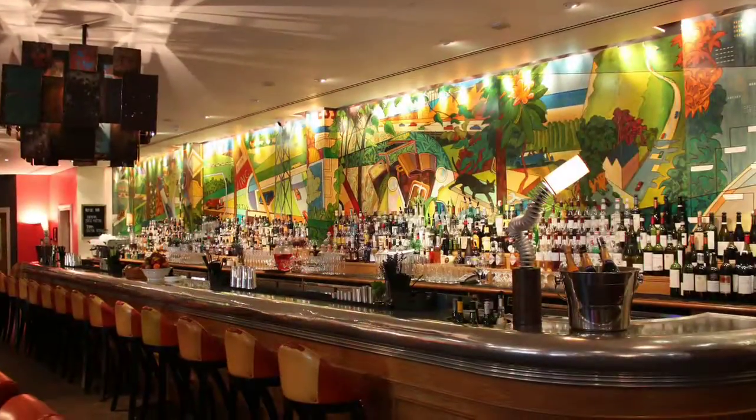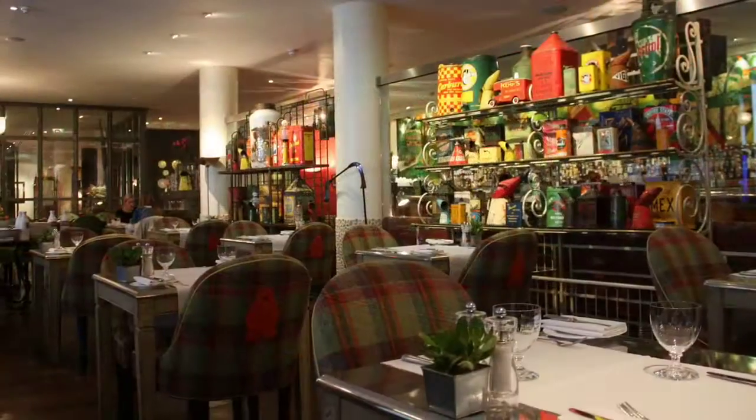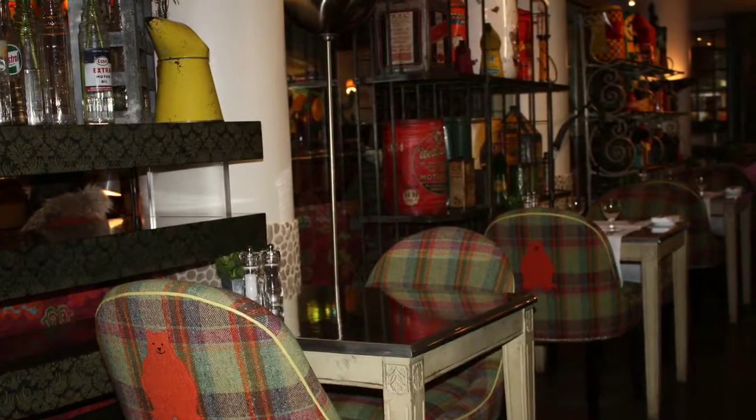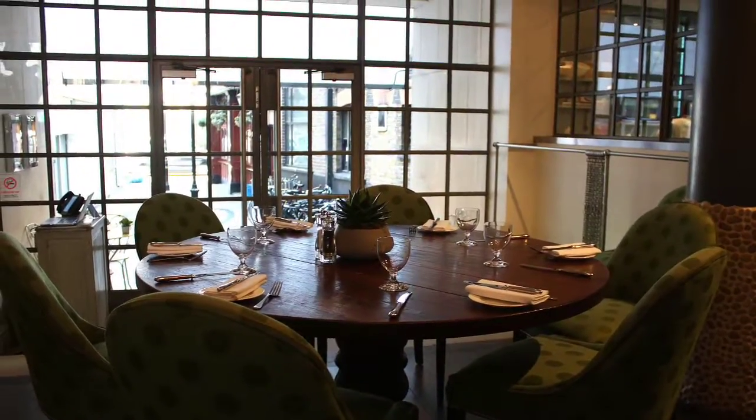The bar and Refuel restaurant are located in one large room, separated by a glass shelf full of vintage oil cans, model cars and other old and newer stuff. The black frames are found everywhere in the hotel.